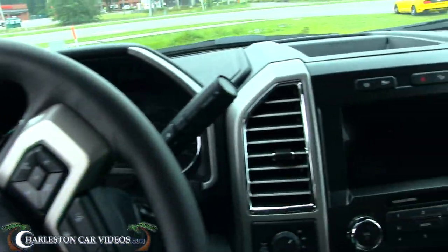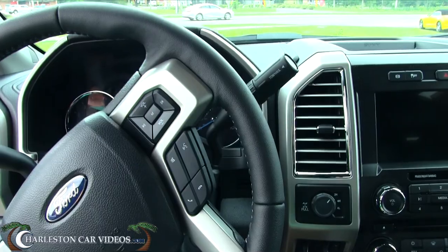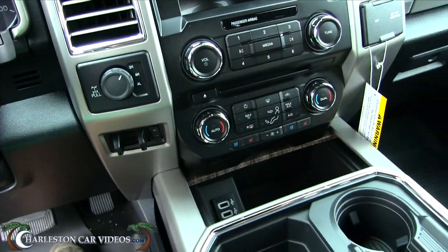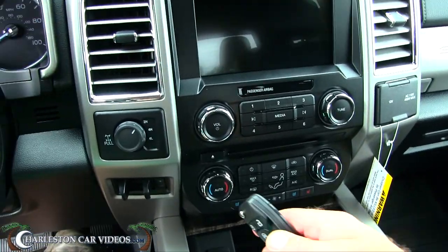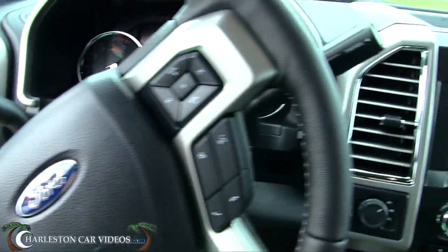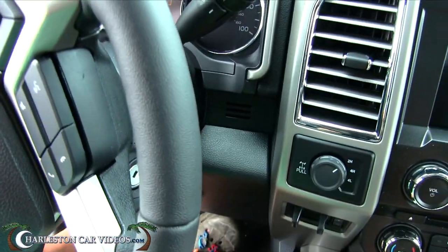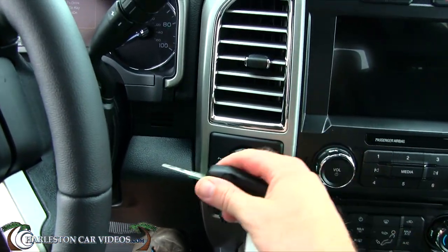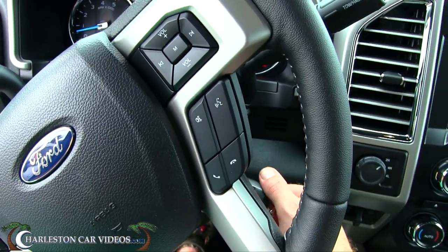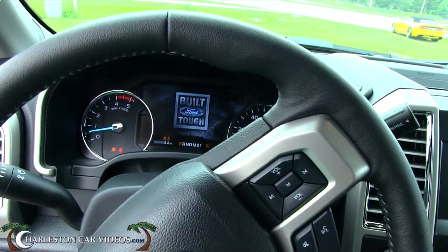Oh, I'm already feeling the enjoyment of sitting in this seat. Go ahead and cut the cooled seat on. Before we do that though, so once it's remote started, put that there. Let's see how we get this thing. Oh, no smart key on this particular one. Put the key in right there, put on the brake, just turn the key.